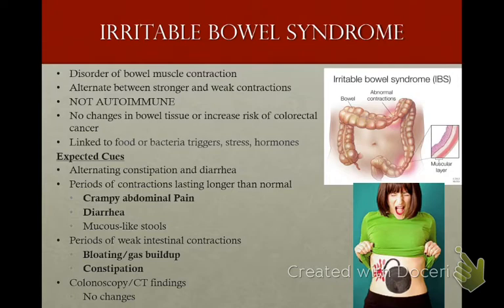Irritable bowel syndrome. So notice it was inflammatory bowel disease. That is an actual disease, autoimmune, treated with autoimmune meds. Irritable bowel syndrome is not a disease. It does not change your bowel wall. It is not autoimmune. And it is a disorder of bowel muscle contraction. So sometimes you have cramps, you have too fast of contraction, and sometimes you have too slow of contractions, leading to constipation. But there are no changes in the bowel tissue. There's no increased risk of cancer.